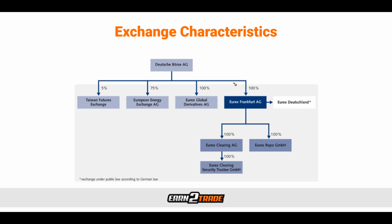Continuing on from here, the Eurex Group's organizational structure consists of three entities. We have the Eurex Frankfurt AG, the Eurex Clearing AG, and the Eurex Repo. We've already covered a big part of the Eurex Frankfurt AG's business, so let's talk about the other two. Eurex Clearing AG offers central counterparty services for all instruments that are traded on the Eurex Exchange.